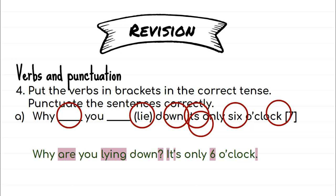So let's quickly look. The missing part in the front is the verb are. Because of the are, you're changing lie to lying. Check that you've corrected the spelling. If you're not sure about the spelling rule, turn back and look at that table or the little diagram that we drew previously. It's a question, starting with a question word, why. So we're going to end the sentence there and make it a question mark.